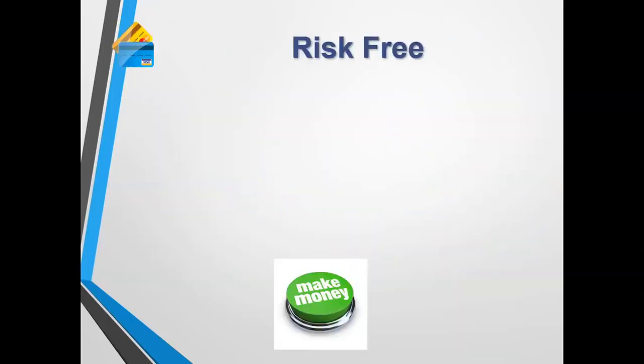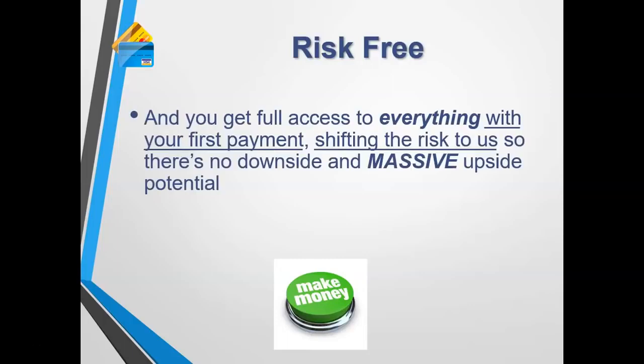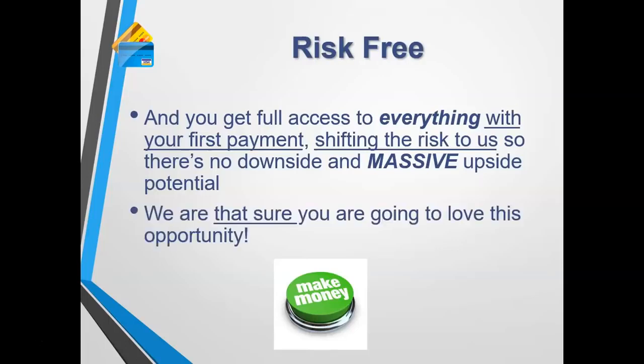So this is risk free. And we say this because you will get full access to everything with your first payment. If you're doing the payment plan, you're going to still get access to everything with your first payment. Even though you haven't paid everything up front, we're not going to make you wait to get access to the financing suite and the coaching. You're still going to get everything, including the bonuses that we're going to talk about as well. So that's shifting the risk to us. So there's no downside, and there is massive upside potential for you. We are that sure that you are going to love this opportunity.